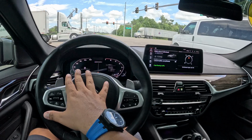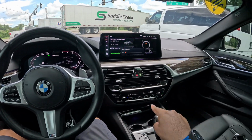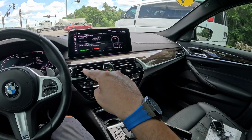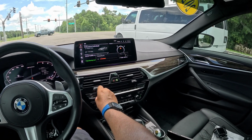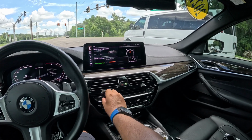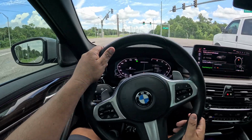Now, as you can see, love the cluster, very clear screens, everything's at your fingertips. Now, as I mentioned, this has got the cluster, I forgot the name of this, and you can lower this this way as well, which is pretty cool. It's got a really good system as well. Very nice sound system, we got 16 speakers of this Harman Kardon system. And let's go ahead, guys, and go.